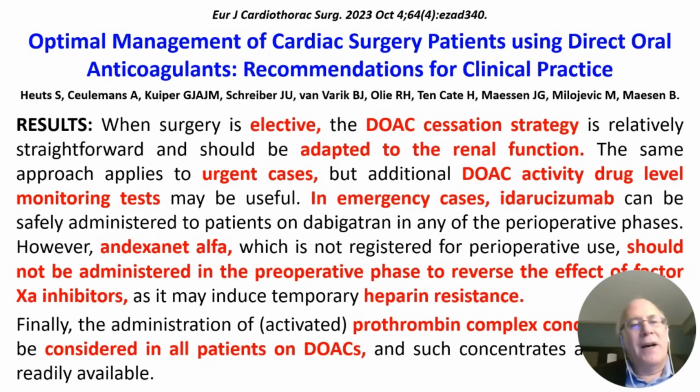However, with andexanet alfa we have to consider that this also reverses the heparin effect. So these patients are, after the reversal, heparin resistant. We cannot use heparin anymore for anticoagulation on bypass. So therefore, in this case, prothrombin complex concentrate might be the better choice.